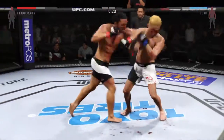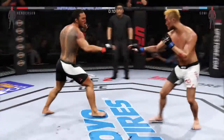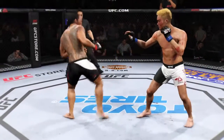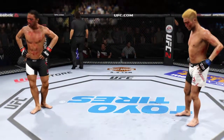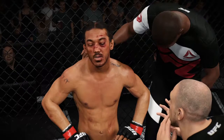He's doing a great job of mixing things up here, keeping it unpredictable. Henderson with a nice straight. I like how he mixes that up, Mike. I just think there's so many more options. Round number two complete. They may have to stop this fight. Benson Henderson's nose is a mess. I do not think they're going to allow this fight. Really excellent straight.